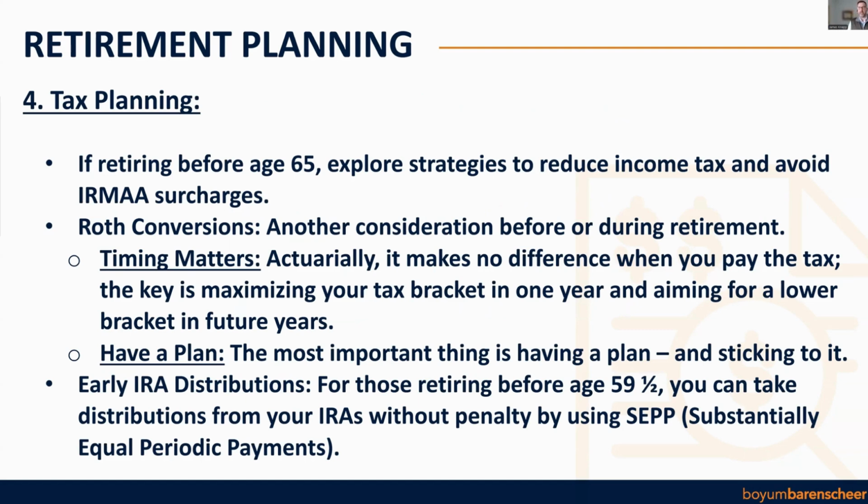So if you retire before age 65, you're going to have Medicare, Medicaid coverage. Sandra is going to talk a lot about that today, so I'm not going to cover it in a lot of detail. But the way that Medicare is calculated is based on your adjusted gross income for the prior several years before you hit 65 is what your Medicare premiums are going to be. And that's an IRMAA charge.